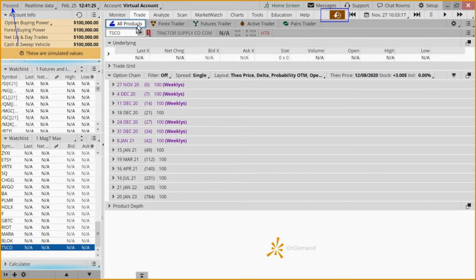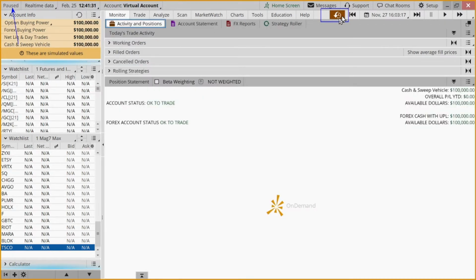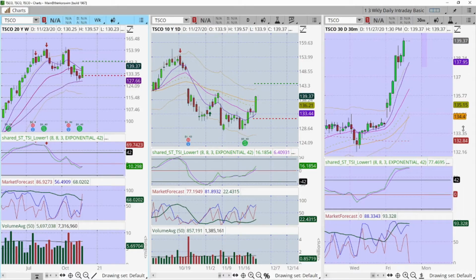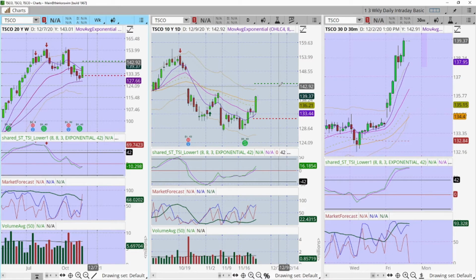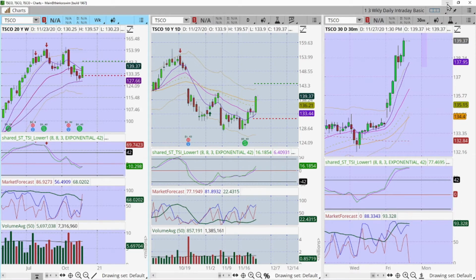But that's one of the things. And then I can also just basically monitor here. Let me get rid of my drawings. So I want to go back to... I prefer having my chart set up on a separate tab, such as this, or what I find when I'm doing the back testing is I can just utilize that previous page feature, and just put it on charts.